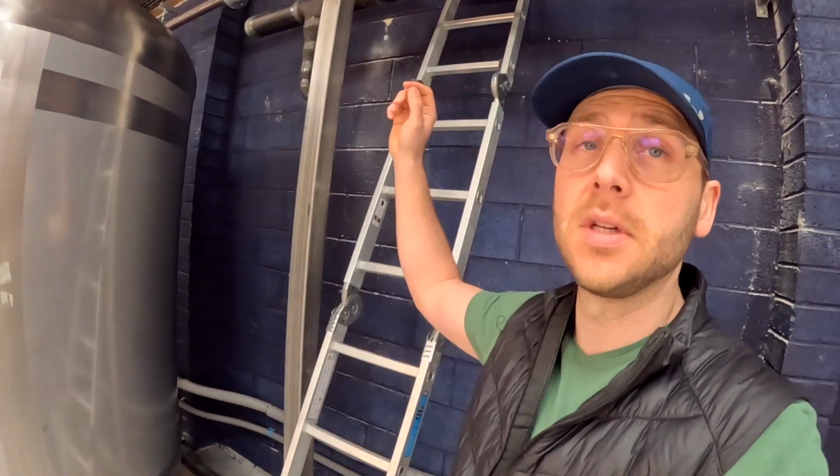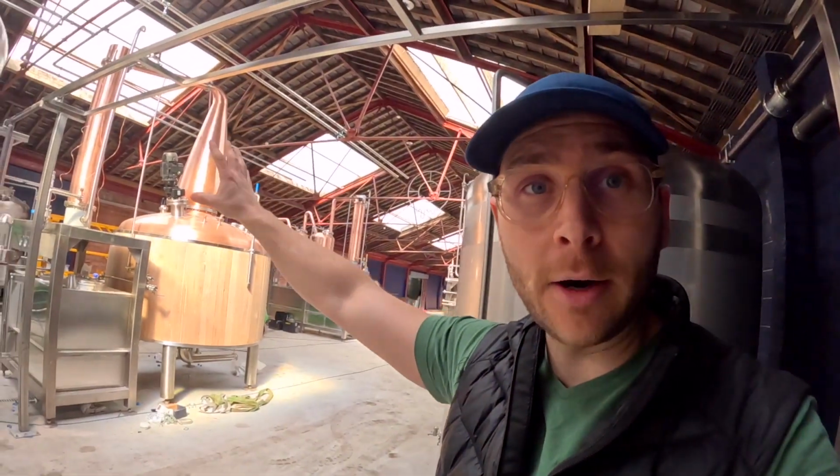Look at this, they built a bridge. This is to take the weight of the steam pipe work, because effectively all of the steam is running along this wall, and then to get to the stills on the other side or in the middle, it runs along this bridge out into the stills.